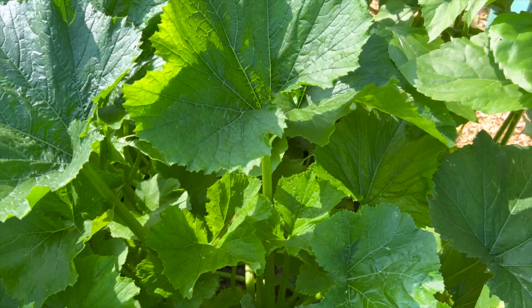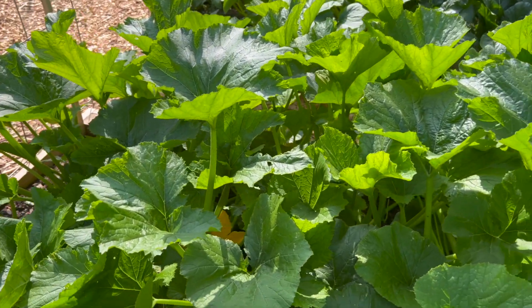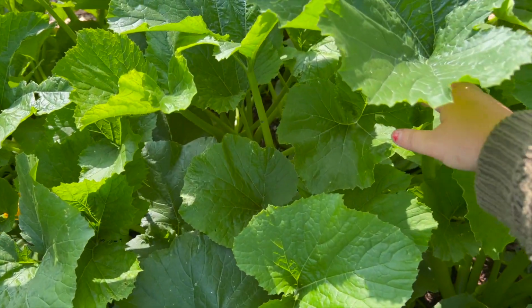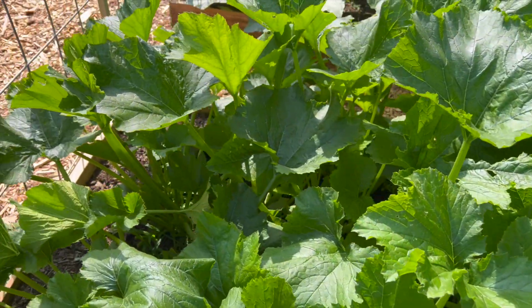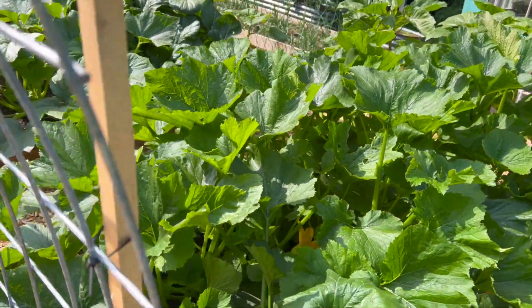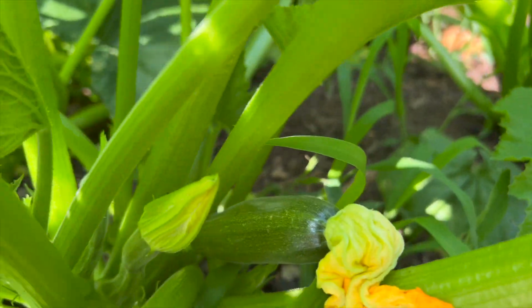The idea when you prune anything like squash or zucchini is just to give airflow to prevent fungal diseases. And you want to cut off any of the leaves at the bottom of the stem that are below the first fruit. So that can kind of give you a guideline, but we'll show you in more detail a little later this summer, but it won't be long. I see lots of little zucchini starting in here. I just spotted another one. Let's see if I can get in here and show you. See it?